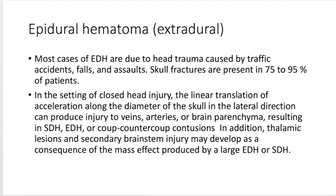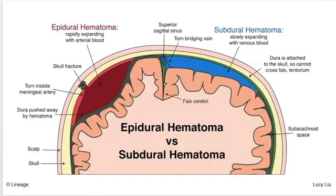Epidural, usually trauma, accidents, falls, assaults. There is usually a skull fracture associated with it, leads to that dissection of the artery. And there is a picture of it. So skull fracture, we have epidural, and then we have subdural. Tearing of meningeal artery, and that's what leads to the epidural. Subdural is slowly expanding. Usually this is related to a bridging vein. Arterial, epidural, arterial, subdural, venous. Easy way to differentiate them.